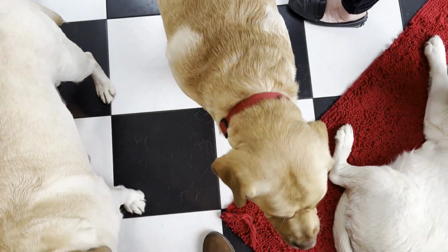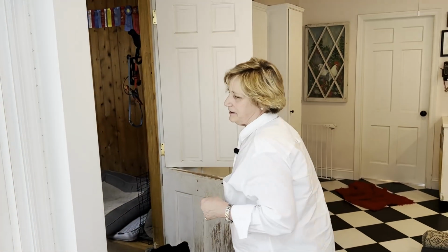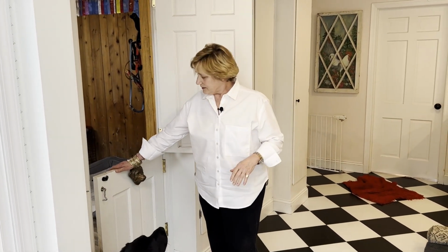This is actually their half-brother, and that's their mother. My children always complain that the dogs are always underfoot, which they are. There are too many of them, but I love them dearly.